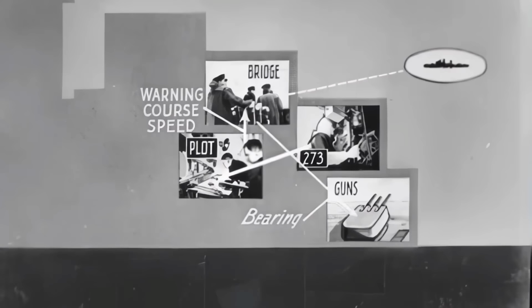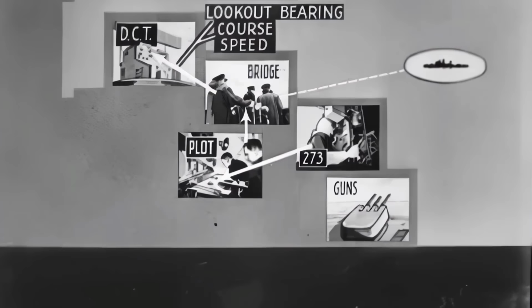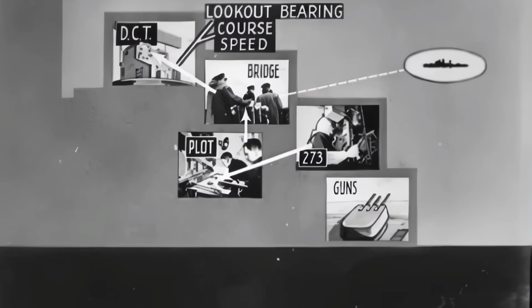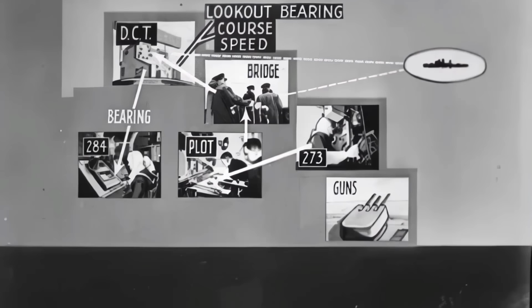Bearing from the captain's sight is transmitted to an evershed in the director control tower. By following this, the director control tower is trained on the target, which will appear in the director crew's glasses. At the same time, the 284 aerials are brought on, and the 284 operator sees the echo. Its range is measured and transmitted to the TS.